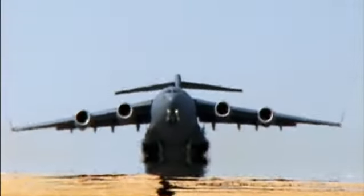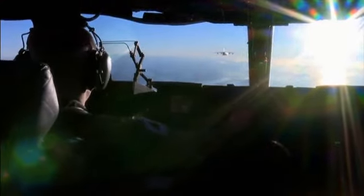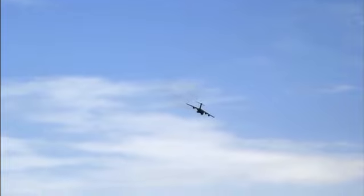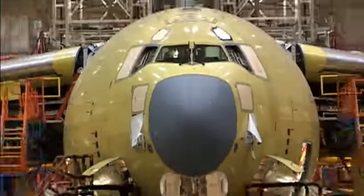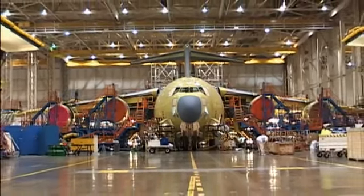The C-17's success in Iraqi Freedom is just another notch in its jumbo-wide belt. It has paid for itself over and over again. I mean, it's just amazing. It can do anything.